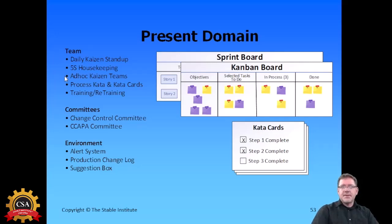Ad hoc Kaizen teams. Part of what's encouraged in the stable is asking for help. If you need help with some kind of technical problem, instead of working on it for 5 days without asking anybody, we think it's a better idea to ask for some volunteer assistance. And we've also learned it's important for the assistant to be volunteered, not assigned. Volunteer assistance seems much more powerful than assigned assistance. That's what an ad hoc Kaizen team is, a really brief team of two or maybe three people for half a day or a day or maybe two to get past a technical hurdle. Process katas and kata cards, we talked about those.